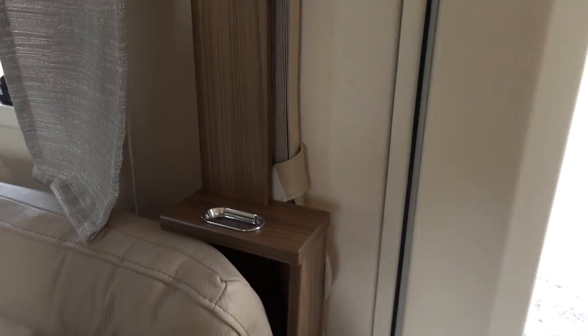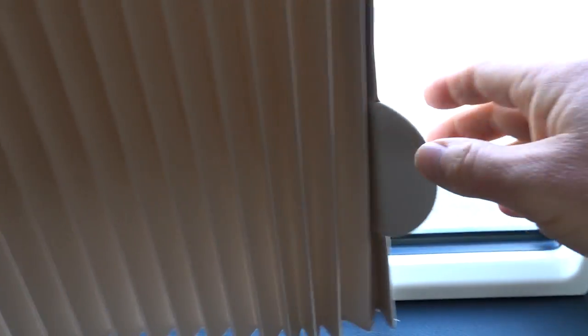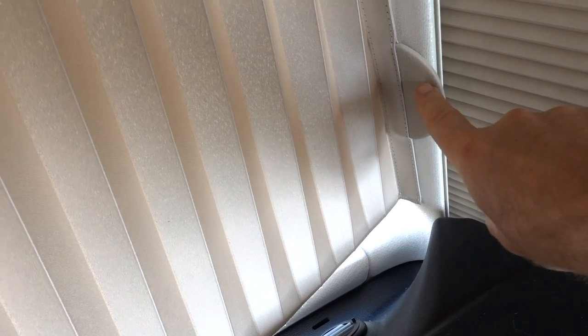And then to the side, we have these pleated blinds. Which I've got to say, they're neat. That attaches by a magnet. So they're pretty good to open. But I find they're a bit of a faff to close, because you've got to get the pleats back in the right place.